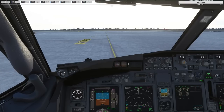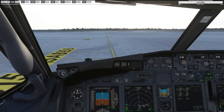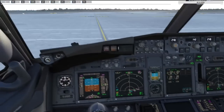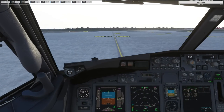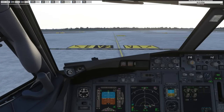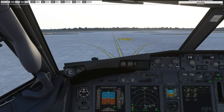492, I call you. First, Evelyn 771 Juliet, contact the ground 1217. 1217, Evelyn 771 Juliet, Happy New Year. Lufthansa 30. Hello, Evelyn 771 Juliet. Evelyn 771 Juliet, Berlin ground, good evening. Taxi to holding point runway 25 left via Victor 2 and Mike 7. Taxi holding point 25 left, Victor 2, Mike 7, Evelyn 771 Juliet.